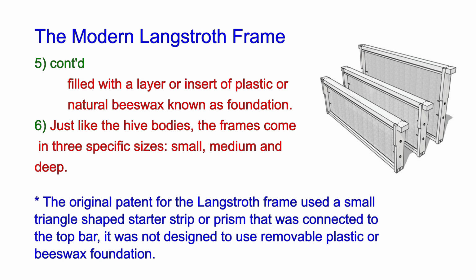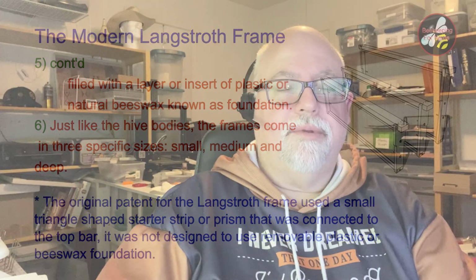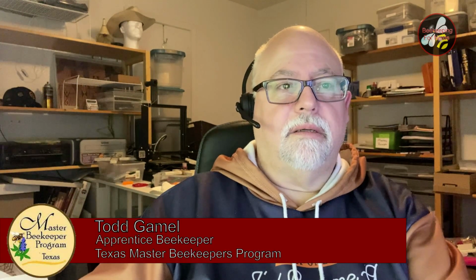Now, you can have different types of these frames in the hive. You can have some foundationless, some with foundation, some with a plastic foundation, and a lot of guys will do one full foundation frame, one with a strip, or one without foundation to allow the bees to make comb.